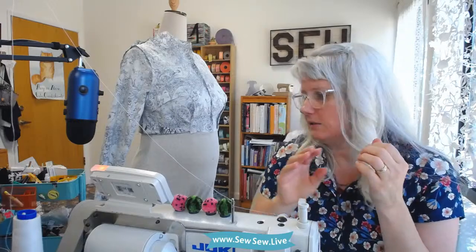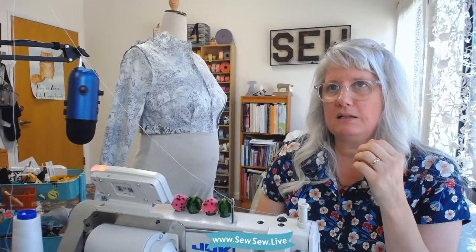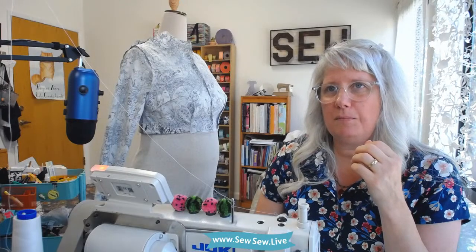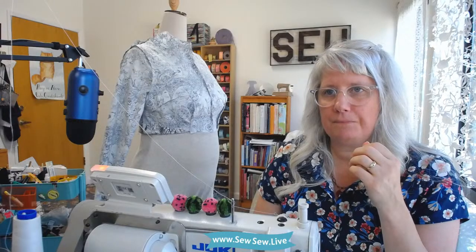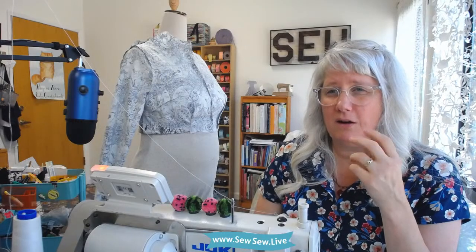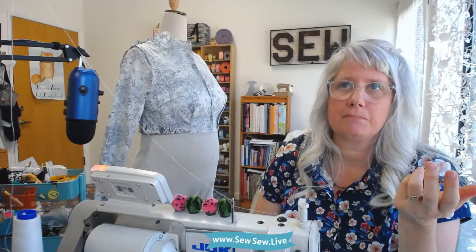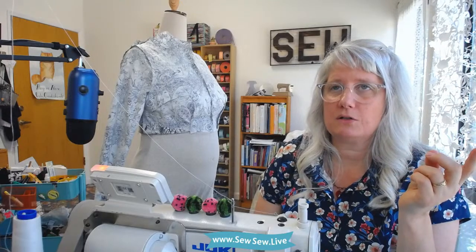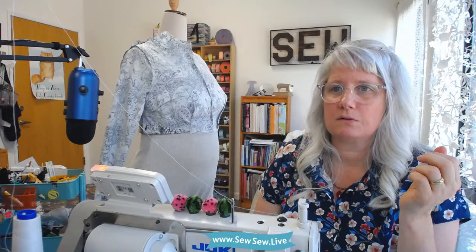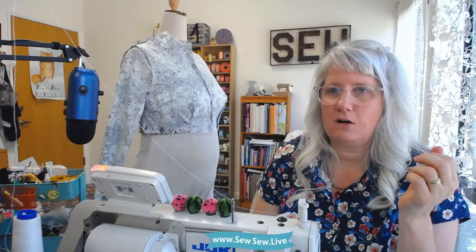So the one that I linked earlier by the Curvy Sewing Collective. Can I copy? I can. Ooh, I don't need my keyboard. Why don't I always do it this way? This one right here. The Curvy Sewing Collective thought it worked really, really good, but it costs about $17. Here's the article.